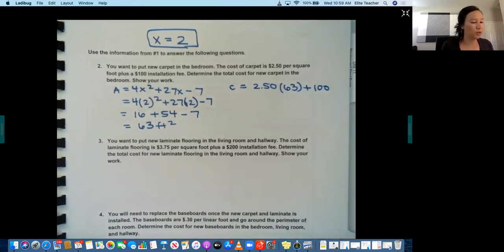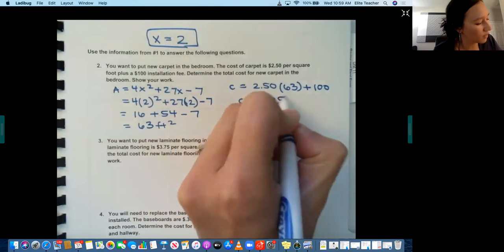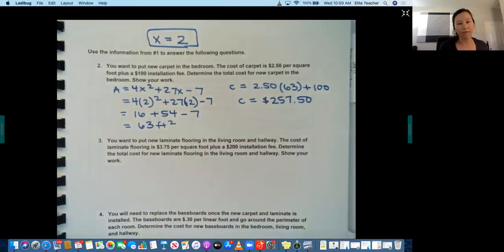And then we'll go ahead and multiply 2.50 times 63 plus 100. So the total cost would be $257.50.